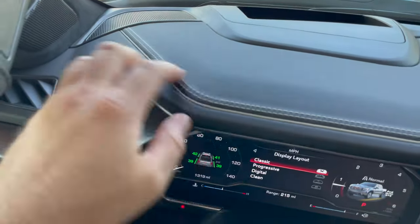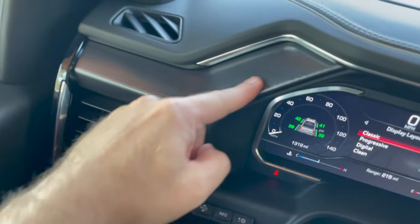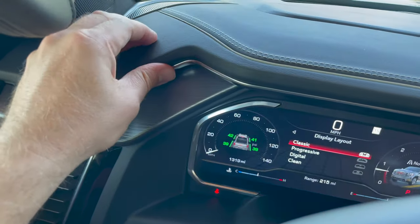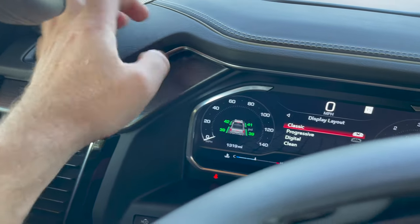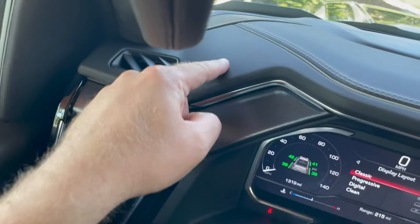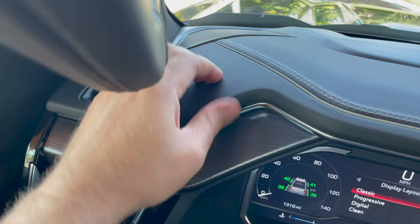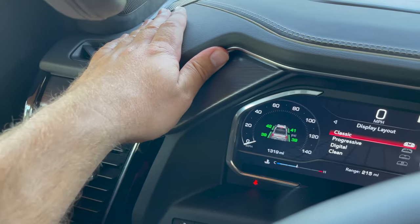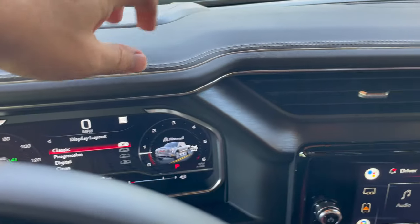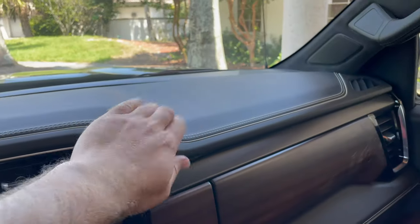So everything here except for this material, which is this faux brushed aluminum piece, is well wrapped, and it's not hard. Although this material is not as hard as this one, it certainly looks better than this one as well. It's a little bit softer, but it's definitely not hard. To me, this is not a big deal. You're never going to be touching this anyway. So that's fine. And the same thing applies to essentially this top part of the dash itself.